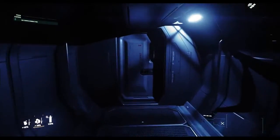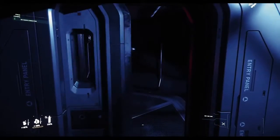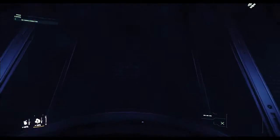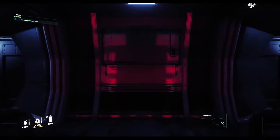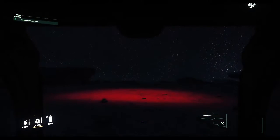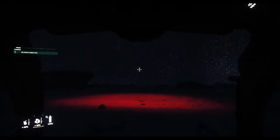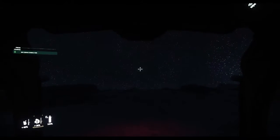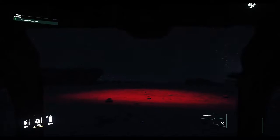And just through here is one of two turret guns. This is one of the main ones, which if we climb in, and I believe that there is another one on the other side as well. And it's ready to go. So there it is.